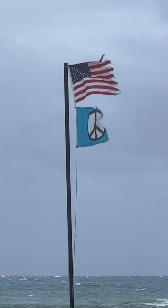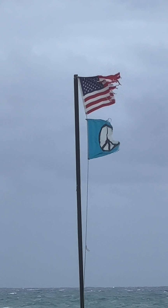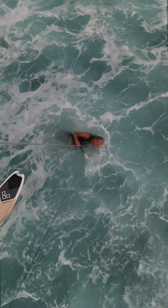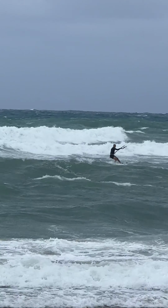Pretty windy today. Look at the peace sign. It's starting to deteriorate. So is the American flag, because the wind is blowing about 40 knots in Delray Beach. And this kind of sums up the day that I had. All right, this was April 10th, 2023.